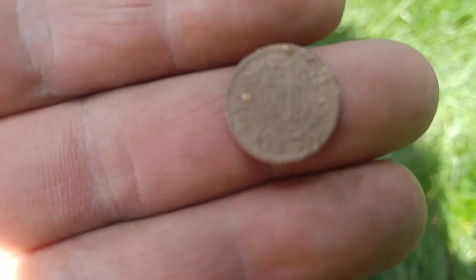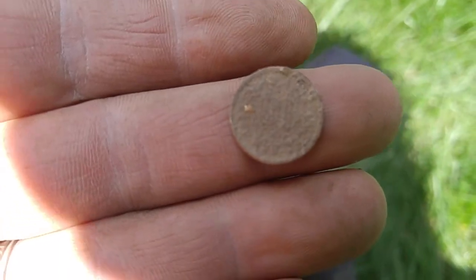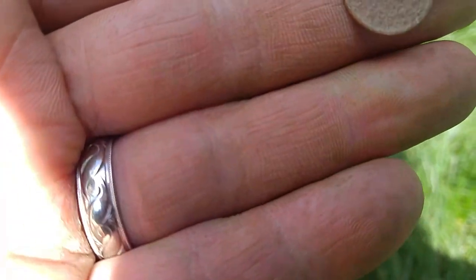On to the next. Alright, guys, I got her cleaned up. It's a 3 cent nickel. My second one, not today, but the second one I've ever found. Hold on, I just want to make sure that they can see that. The three Roman numerals. Let's see.